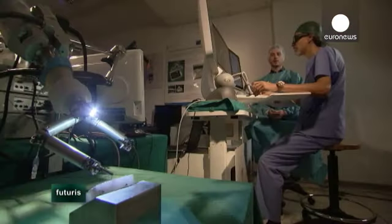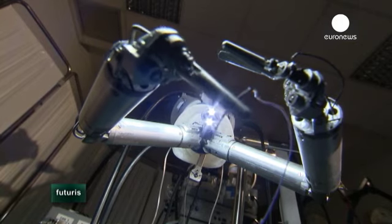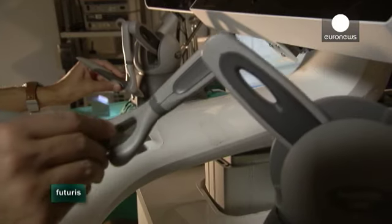This Biorobotics Institute is developing a unique robotic surgery system. It has been dreamt up by European researchers to take over the hands of a surgeon and perform operations.